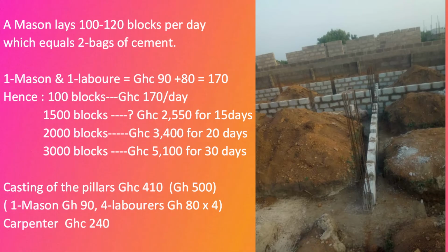So 500 Ghana cedis, one mason plus four laborers, because two will be mixing the concrete, and then two will be carrying the concrete to the mason. And the mason will be there pouring it into the boxes or the pillars. You understand? One mason is enough for that, because this is just a foundation work. If you want to have two masons, that is up to you. That is your decision.